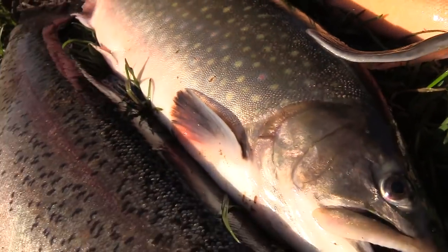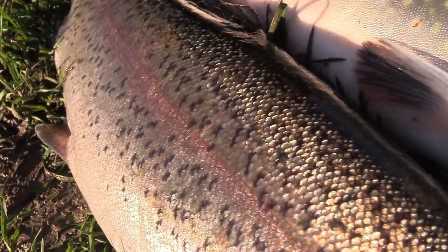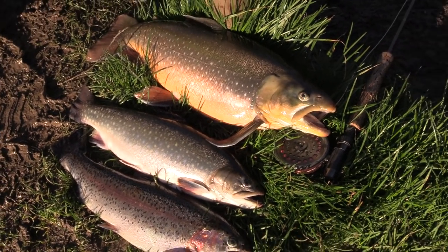And then as per the normal, which most people would go, there's your rainbow trout with the rainbow going down the side. You're not going home, guys, because I want a brown trout now.